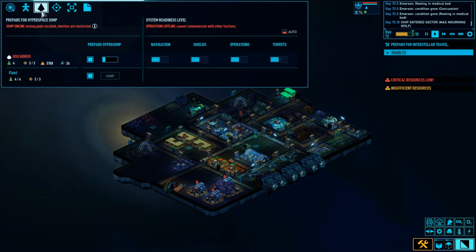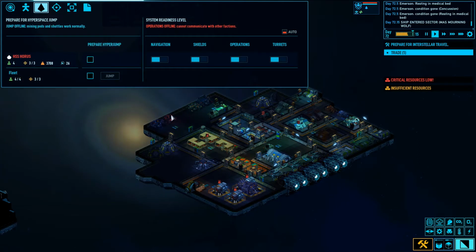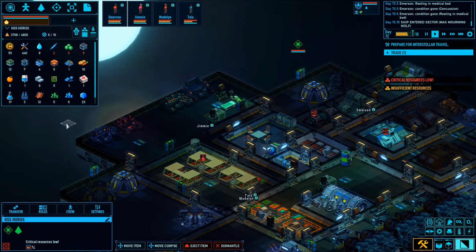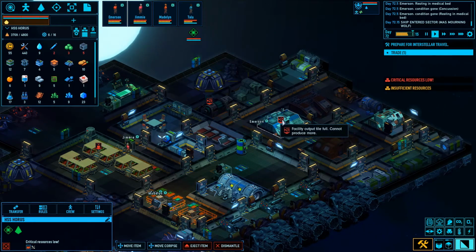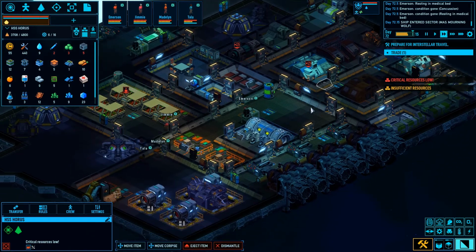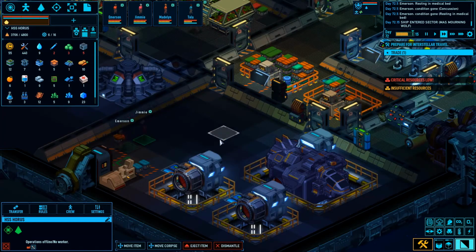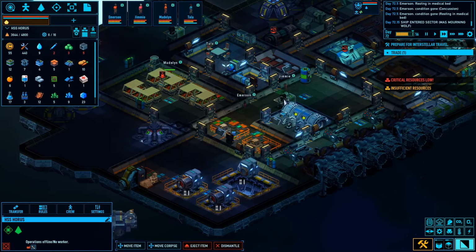Alright, so that means we're going to wait for that trade to go through before we do the jump. Let's turn this off. Sorry, Jimmy. I know you wanted to. I'm glad you were on that jump for us, but we're really going to need to wait for that trade to complete. Everyone goes, dumping stuff into the airlock. That should trigger the shuttle to go make a trade for us.